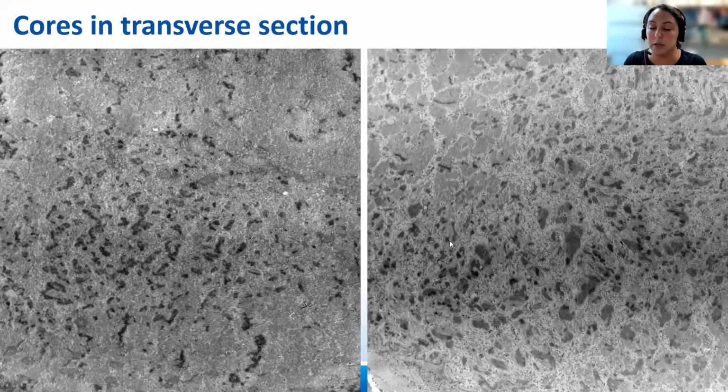In transverse section, not everyone looks at transverse sections when they select slides for EM, but if you do look at cores in transverse section, this is what they look like. So it's good to know because it's basically a jumble of disrupted electron dense material.